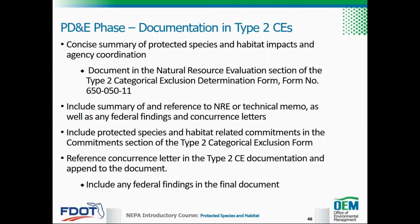If the project is a Type 2 CE, documentation includes a concise summary of protected species and habitat impacts and agency coordination. This information should be added to the Natural Resource Evaluation section of the Type 2 Categorical Exclusion Determination form. Please note that this form is completed in SWEPT.